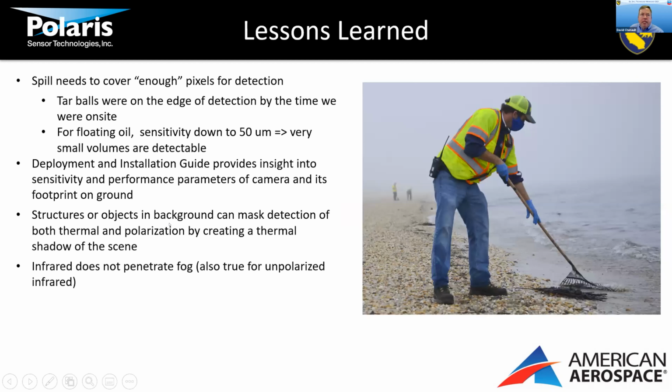And then another thing that we learned in the Delaware deployment was that, just like infrared, the polarized infrared doesn't do very well in fog, and it turns out they had fog for a couple of days there in Delaware. So, some of the lessons learned.